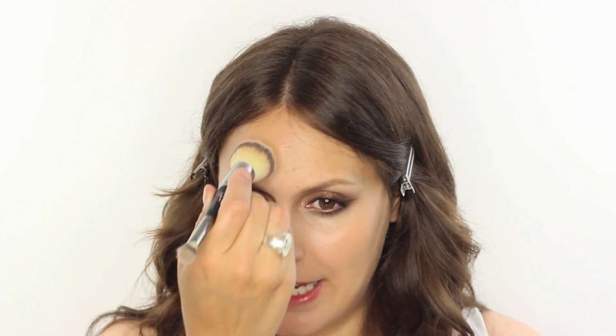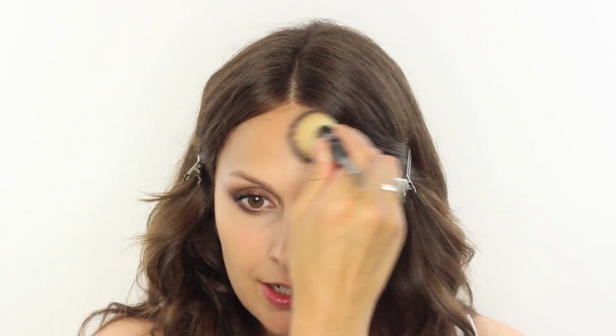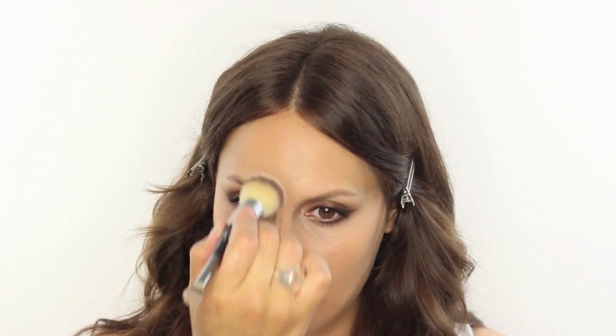And also the first place you always catch a tan is the top of the forehead. So I just wanted to emphasize that ever so slightly more.